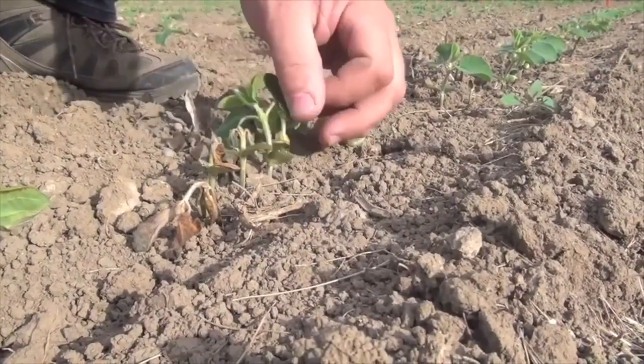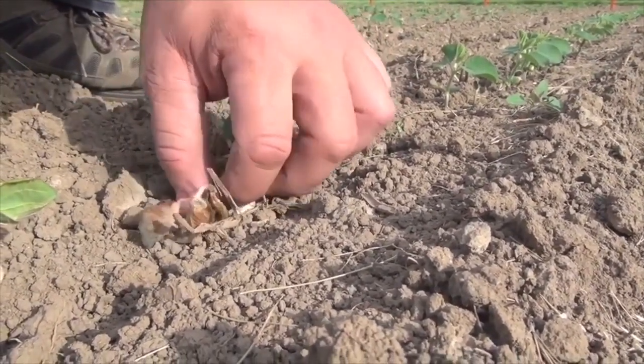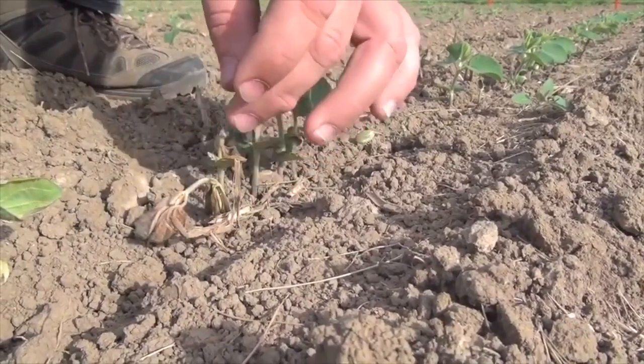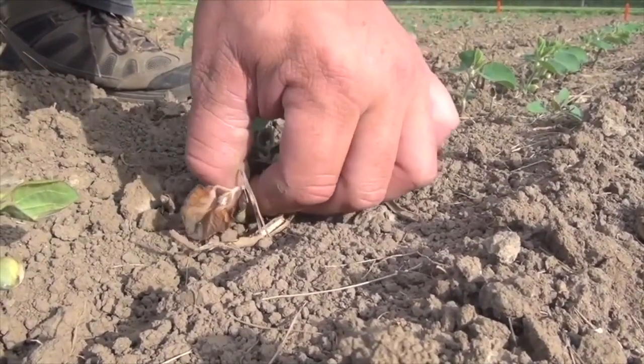Hey Horst, we've seen a lot of frost events the last few days across Ontario. A lot of guys are wondering how their crop is shaping up and what may come of it. First question to you is, how susceptible are soybeans to frost?